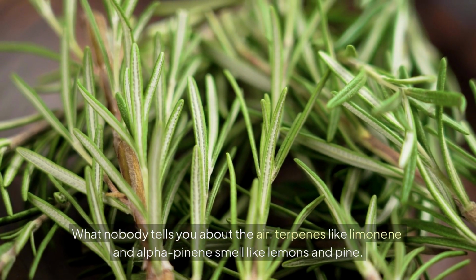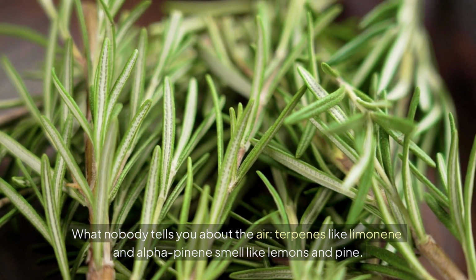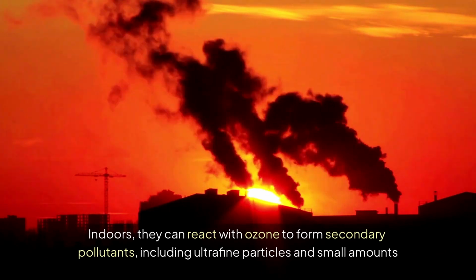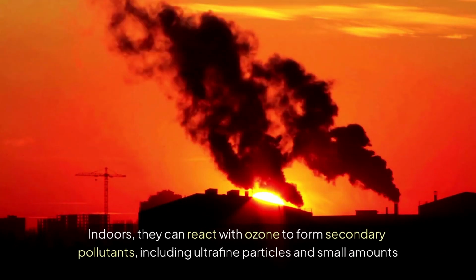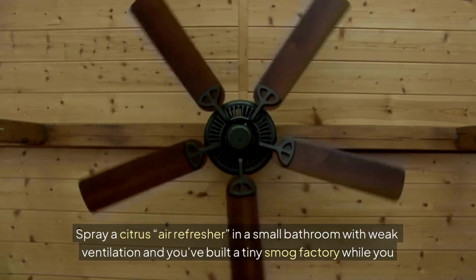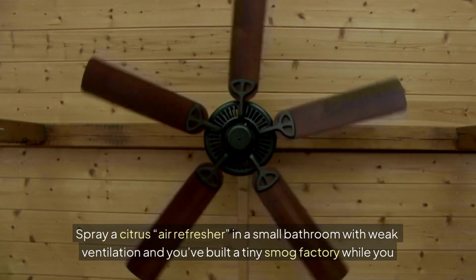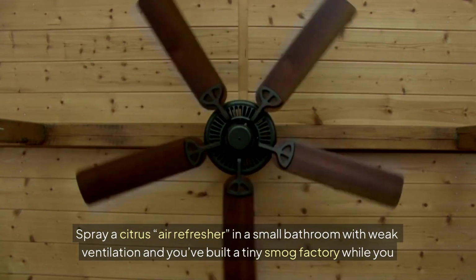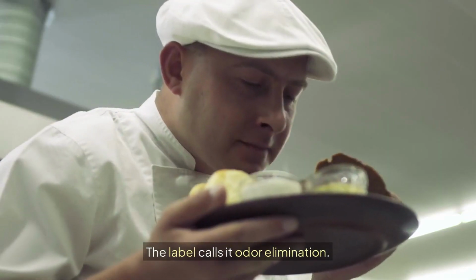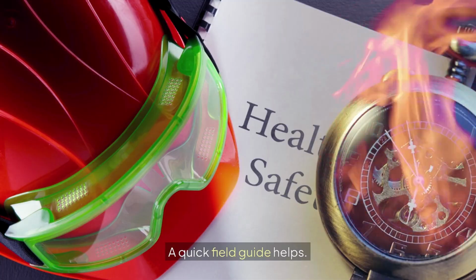What nobody tells you about the air: terpenes like limonene and alpha-pinene smell like lemons and pine. Indoors, they can react with ozone to form secondary pollutants, including ultrafine particles and small amounts of formaldehyde. Spray a citrus air refresher in a small bathroom with weak ventilation, and you've built a tiny smog factory while you fold towels. The label calls it odor elimination. Your lungs call it load. Quick field guide helps.